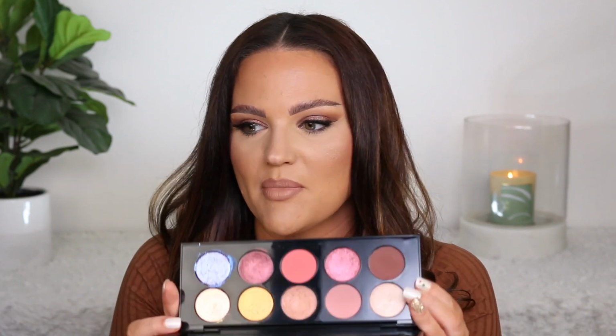And another palette, I finally decided to pick up a Pat McGrath Mothership palette. This is my first Mothership palette. I kept the outer packaging because I loved it so much to keep her secure. And this one is the Utopian Dream palette.